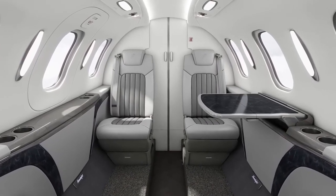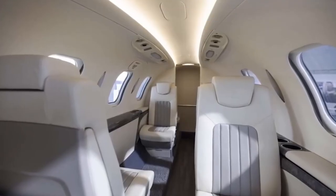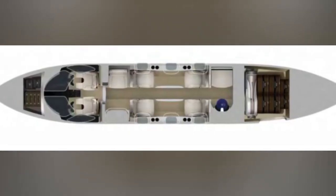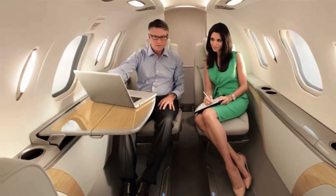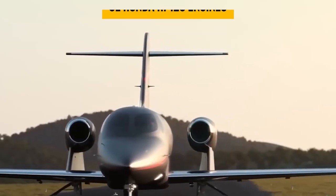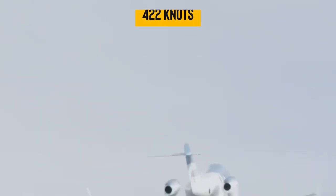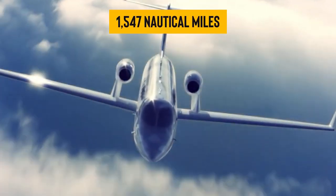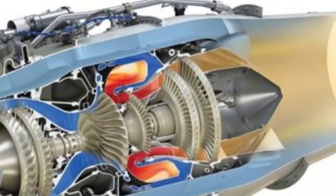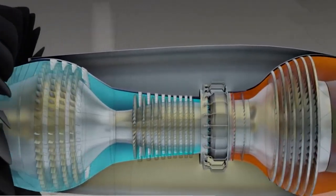Just think of an executive club arrangement that showcases two-tone, contoured leather seats, taking your flying experience to a whole new level. But hold on, it's not just about the glam. This aircraft means serious business with its GE Honda HF120 engines, letting it cruise at a whopping maximum speed of 422 knots and cover an impressive range of 1,547 nautical miles. Talk about a powerhouse wrapped up in a compact, stylish package, proving once and for all that size definitely doesn't cramp its performance game.